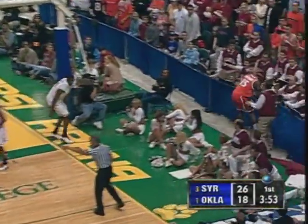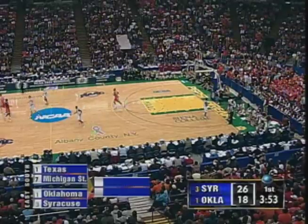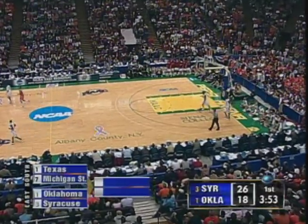Meanwhile, Syracuse breaks down the floor and turns it over as well. And the winner of this game takes on the winner of our next game between Texas and Michigan State.